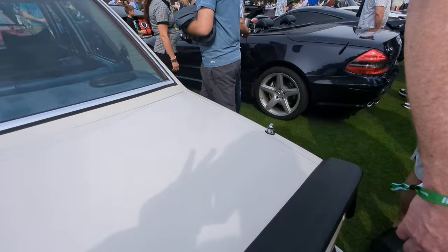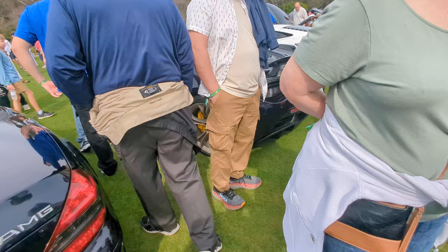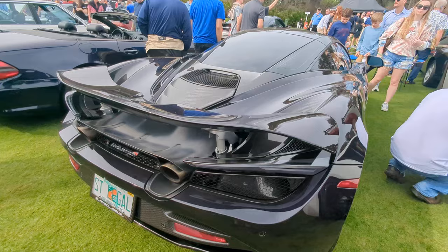SL55. I won't tell if you won't tell. I like the tributes, you know. They like the car, and they are a lot more expensive. And they had a 5 Series, and they said, hey, let's make it look like that. McLaren, street legal. See? Of course it is.